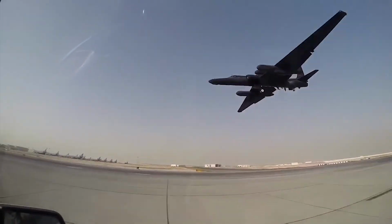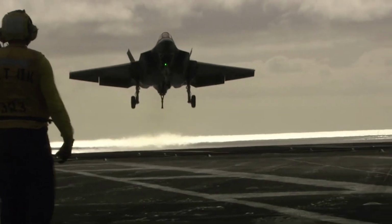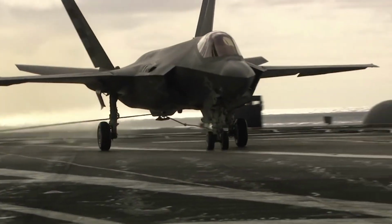On the carrier itself, lightweight arresting cables that measured an inch in diameter replaced the standard 1.5 to 2 inch cables you'd usually find on a flight deck.